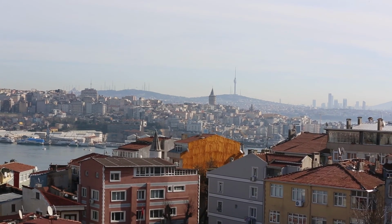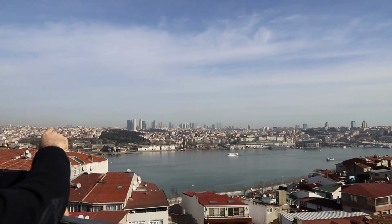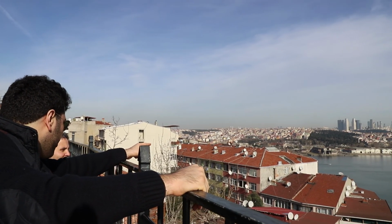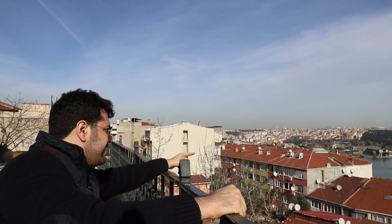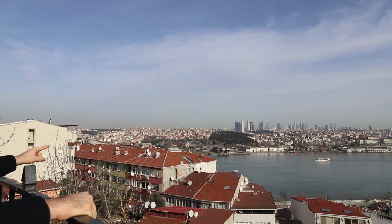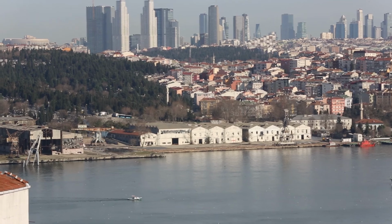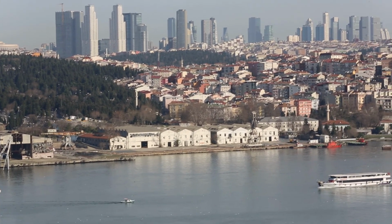See, Burak, do you see Galata Tower there? Yep, Galata Tower. That's Maslak right across. That's actually the new Justice Tower there. It looks like a Colosseum, man. Do you see that port right down there? It's the historic Tersane. That's where they used to build ships. Those are the old shipyards, basically. It looks like a port dock, but they're actually the historic shipyards of the city, where they used to build ships. Those white ones? Yes, those white buildings. Those are the shipyards, known as the Tersane.